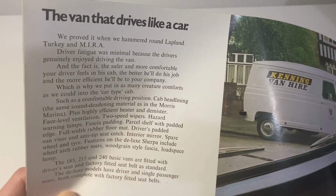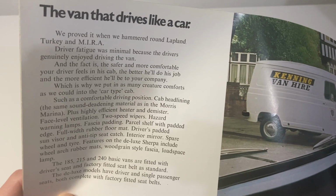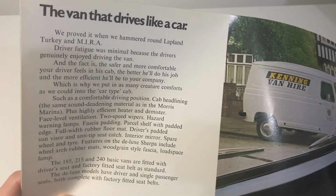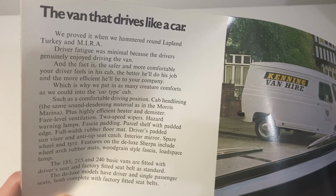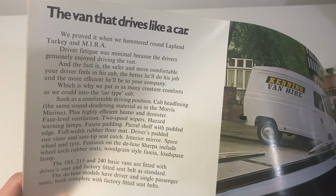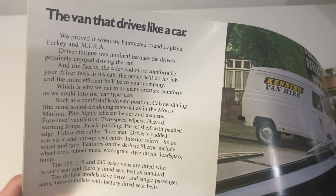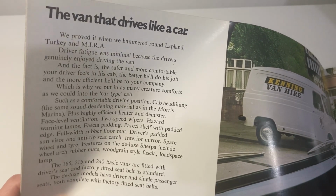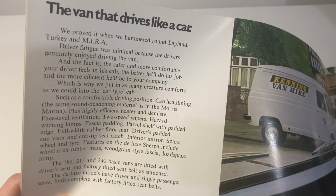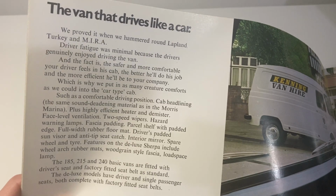The van that drives like a car. We proved it when we hammered it round Lapland, Turkey and Myra. Driver fatigue was minimal because drivers genuinely enjoyed driving the van. The fact is, the safer and more comfortable the driver feels in his cab, the better he'll do his job. You probably couldn't get away with saying that now, and the more efficient he'll be in your company.